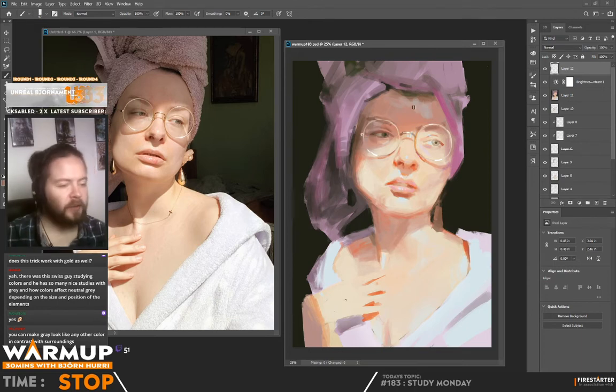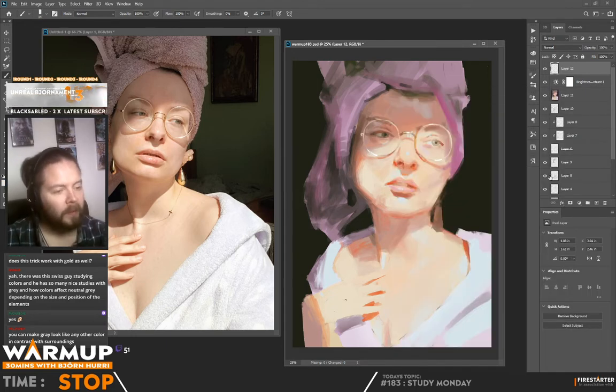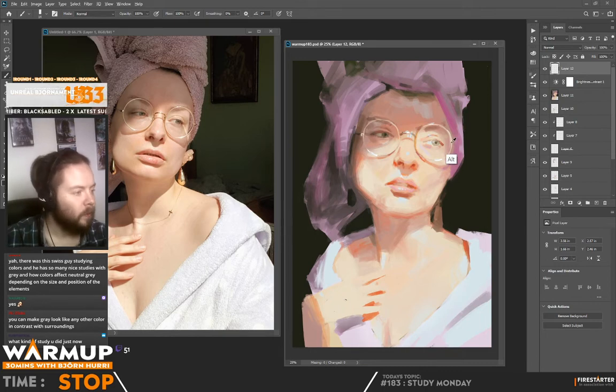I would have loved to spend some more time on controlling the values and controlling what's right and wrong, play around with the subtleties of the lit side, which I don't think I really nailed that well. Like, I would have loved to spend more time going down that route.